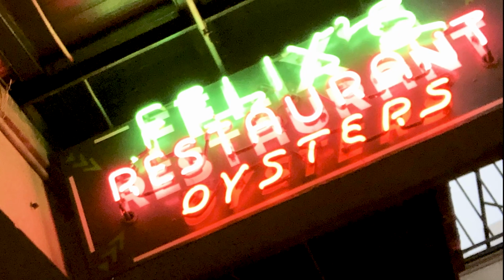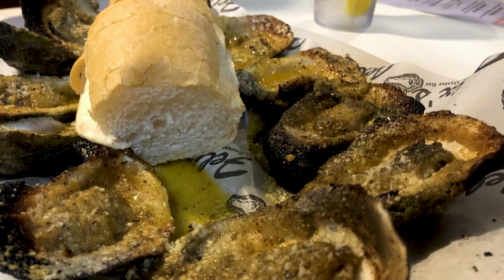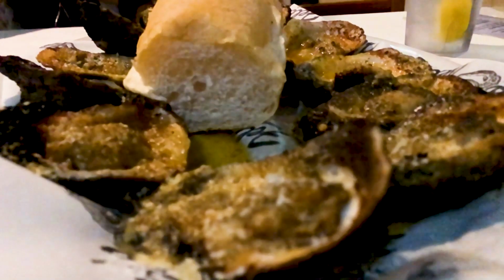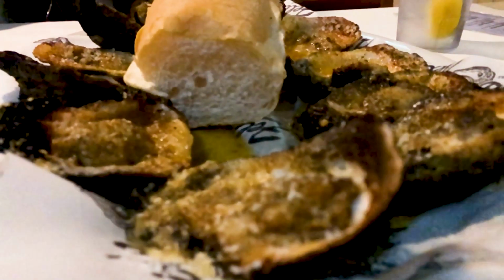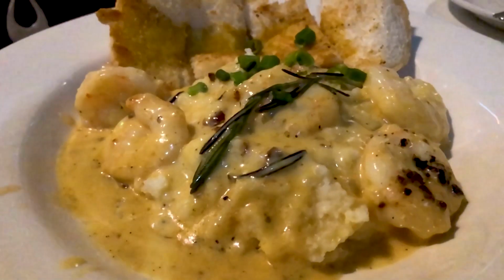Okay, now on to Felix's Oyster House. It's right across the street from Acme Oyster House, but Felix's line is half as long and the food is just as good. Until recently, I'd never had oysters of any kind. The idea of slurping raw ooze just wasn't appealing to me, but I had them char-grilled once prior to this, and they were delicious. I could definitely go for this on a semi-regular basis.